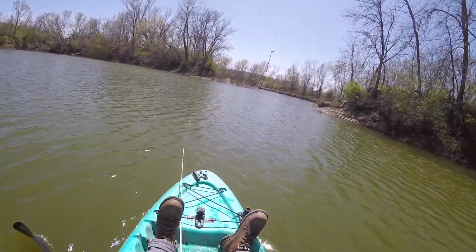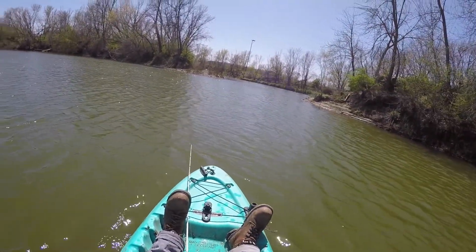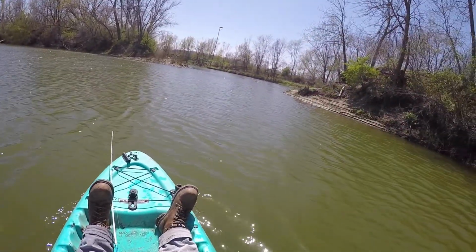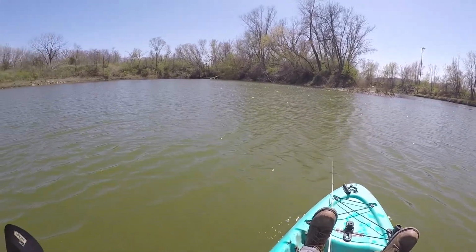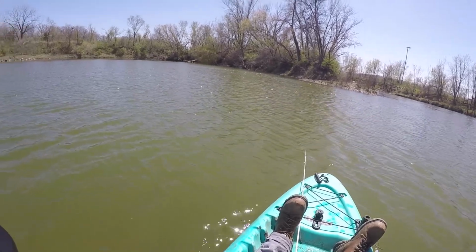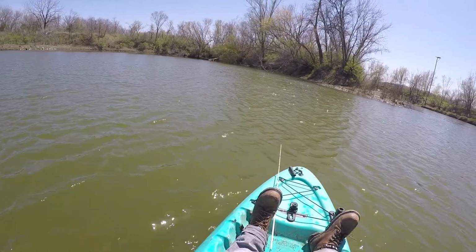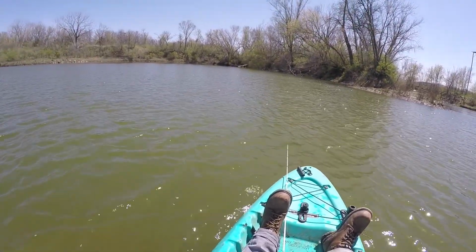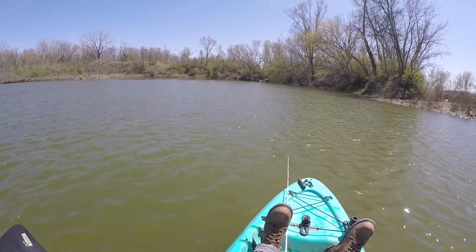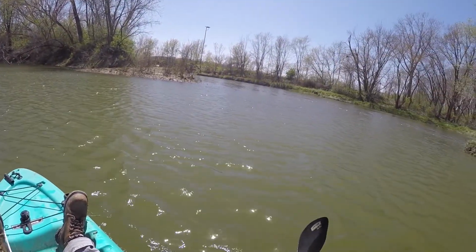Nothing. Can't get anything to bite. Finally go over to all those trees and junk, and a light switch flipped, or I don't know what happened. But I ended up catching a lot of crappie, some bluegill, but nothing of really any good quality. But sometimes that's the way it goes. I can say this day ended up better than I thought it was going to end, but can't necessarily say it was a fantastic day.